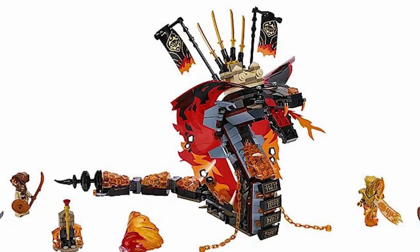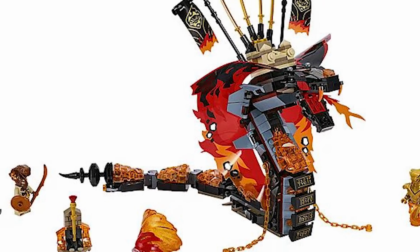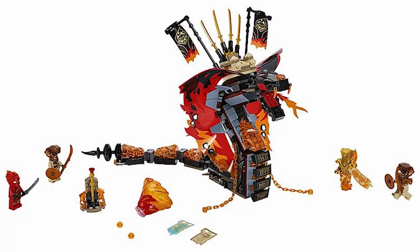Could be added to all kinds of weird little demon wings later down the line for custom builders. And it comes with a spinny, fiery version of Kai, what looks like a larger bad guy, probably one of the main bad guys from these snake people, and then two more snake warriors.